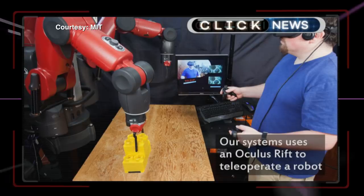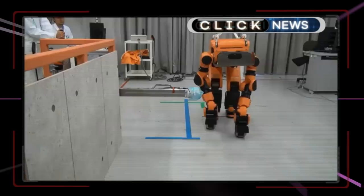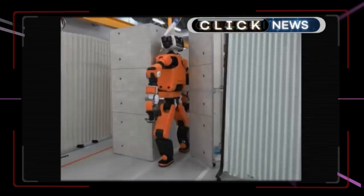The virtual cockpit developed by MIT gives human pilots the feeling that they're right inside the robot's head. And finally, we got a look at Honda's latest humanoid robot, which it's been working on for the past 2 years. The disaster relief robot can move through narrow gaps, crawl over debris, and even climb ladders.